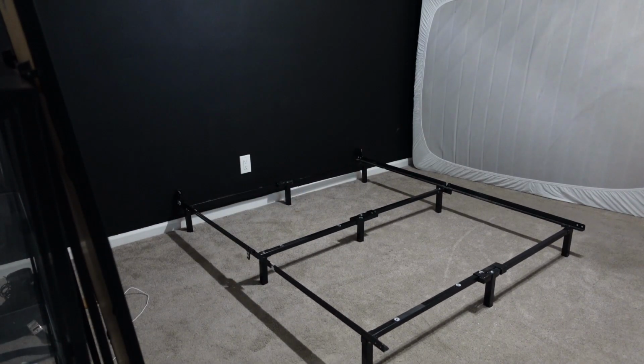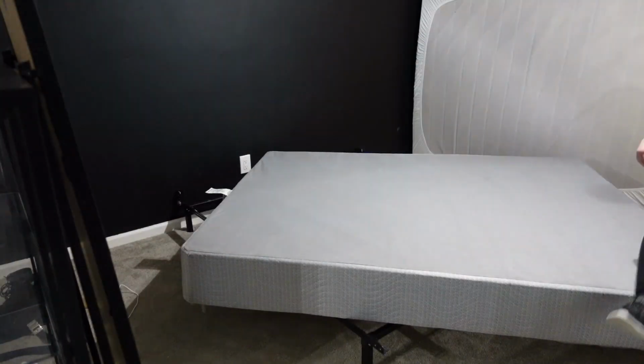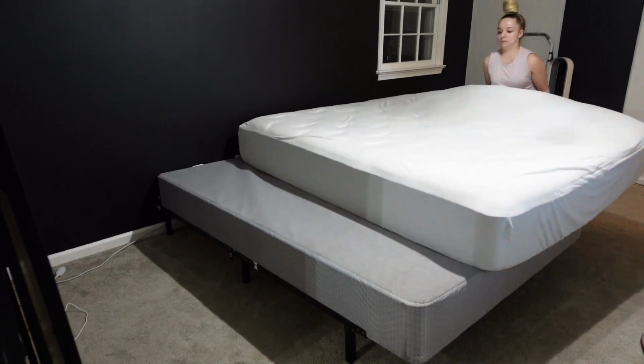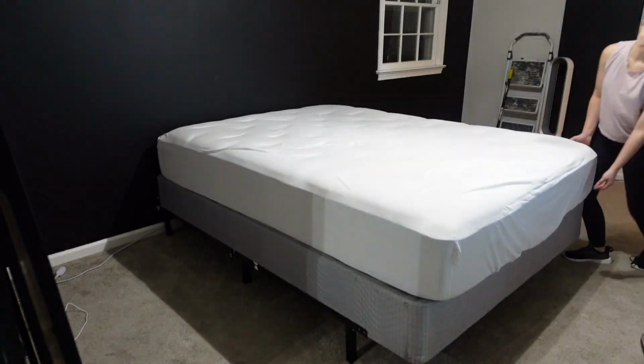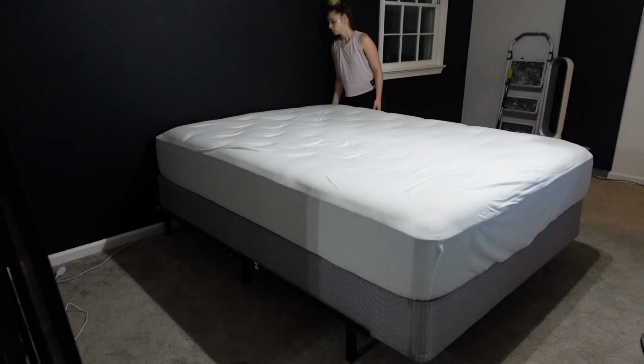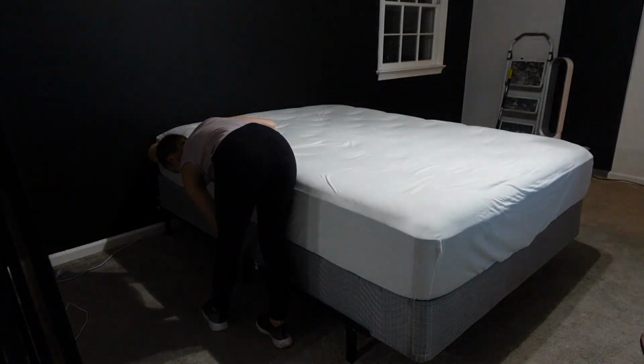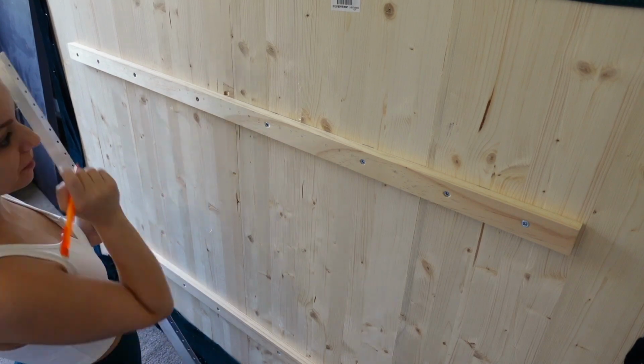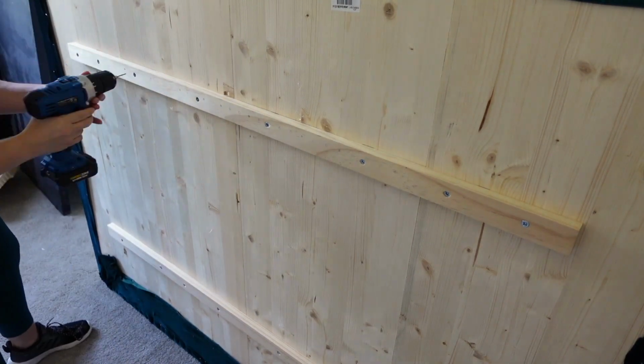Now, I love our old bed frame and I'm going to keep it and use it in one of our guest rooms, but I took this basic bed frame that we had in one of our guest rooms already, so obviously I didn't have to pay for it, and I'm basically just swapping the beds. I made a DIY headboard, and I'll link that video here in case you want to see it, but I'm using these picture hanging cleats to hang my headboard.